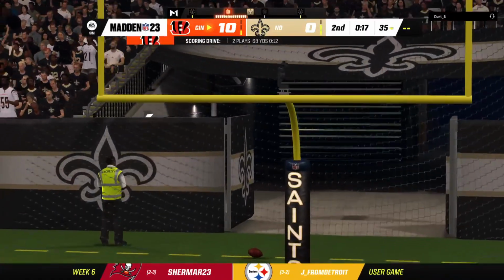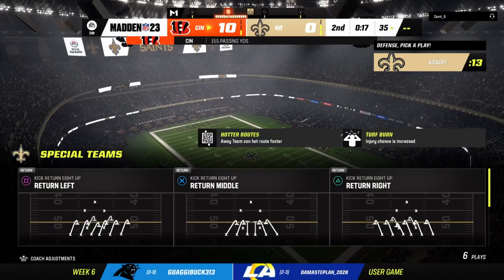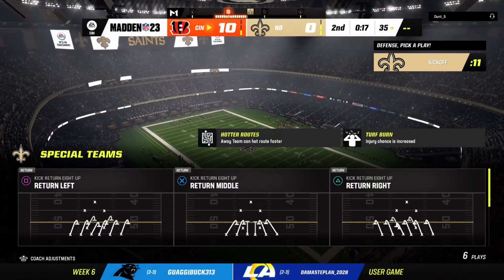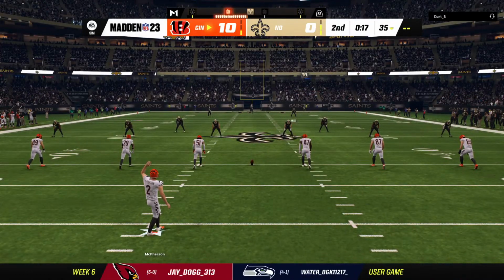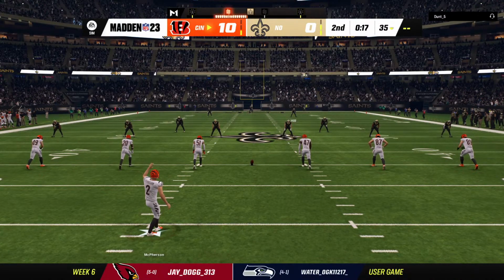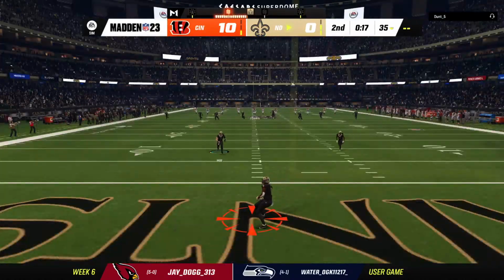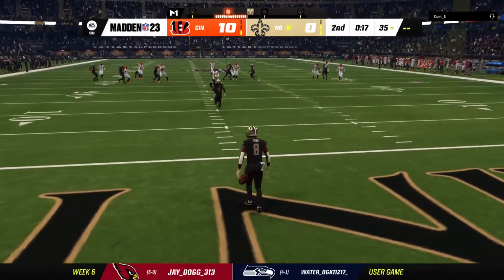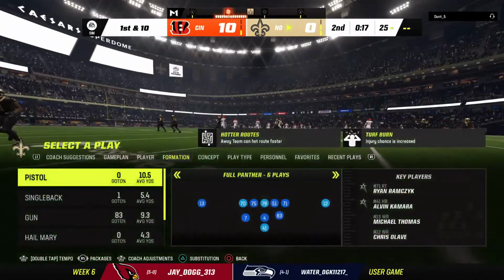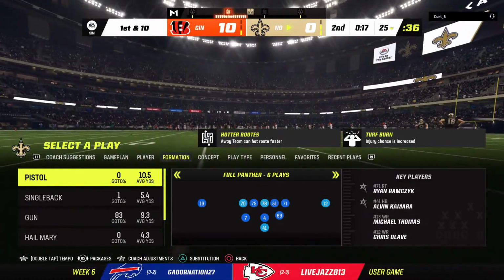Extra point by McPherson, up and good. And the lead grows to 10-0, Saints nothing. Evan McPherson to kick off for Cincinnati. So not much time to speak of remaining in this first half as the kick's away. And not wanting to risk anything here late in the half, he'll just take a knee and they'll bring the football out to the 25.